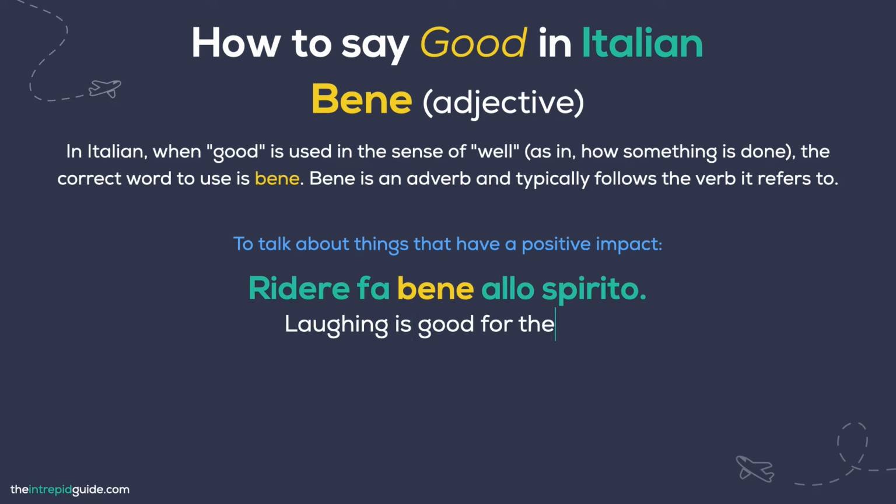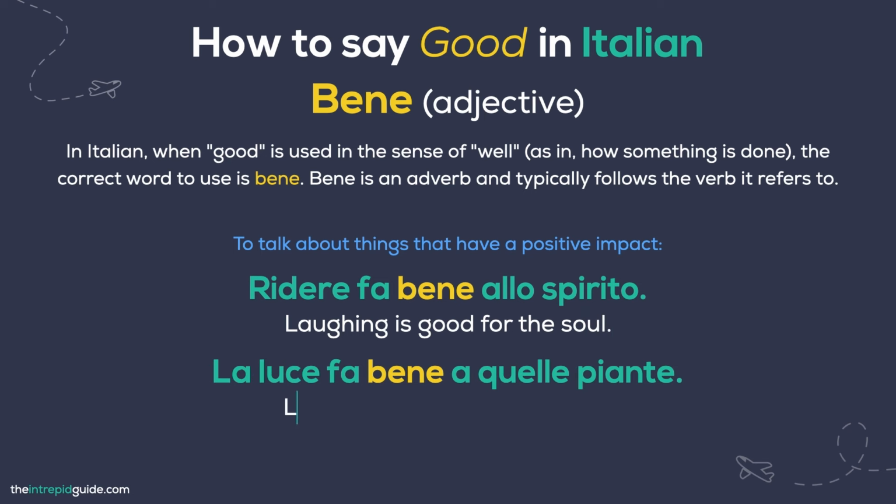To talk about things that have a positive impact. For example, Ridere fa bene allo spirito. Laughing is good for the soul. La luce fa bene a quelle piante. Light is good for those plants.